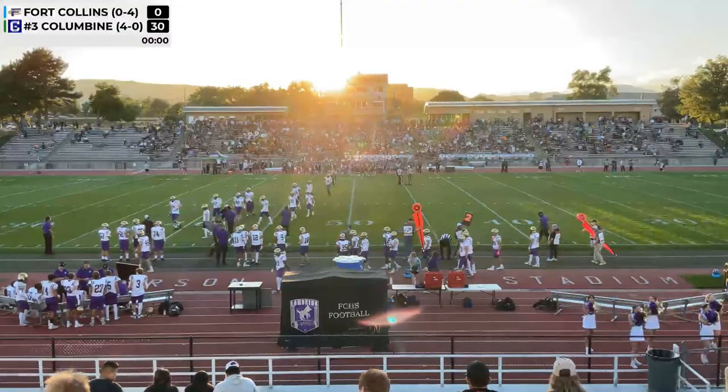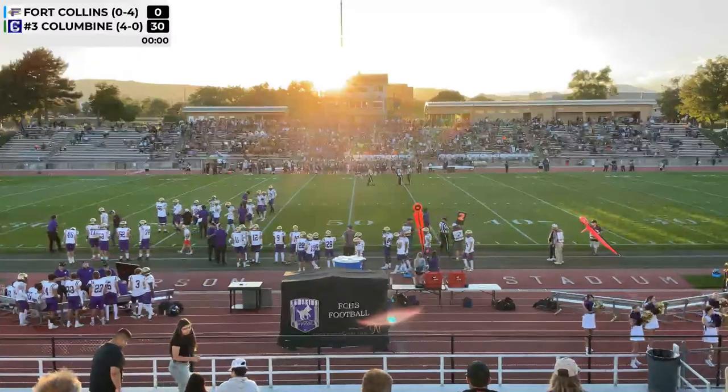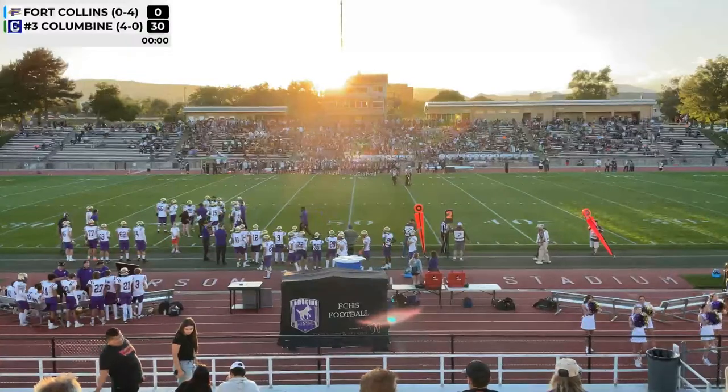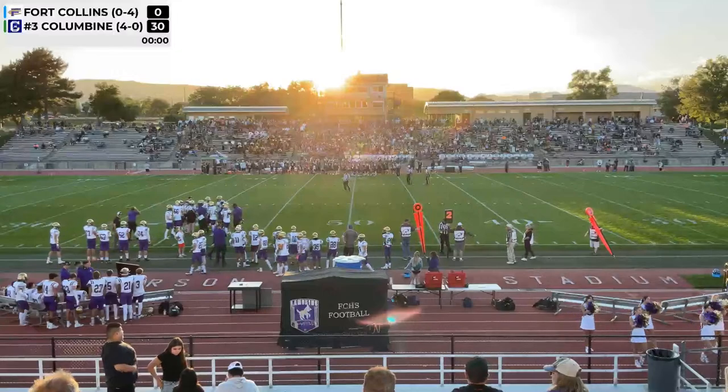At the end of the first quarter, it is Columbine Rebels 30, Collins Lambkins 0. You're watching the Lambkin Sports Network.